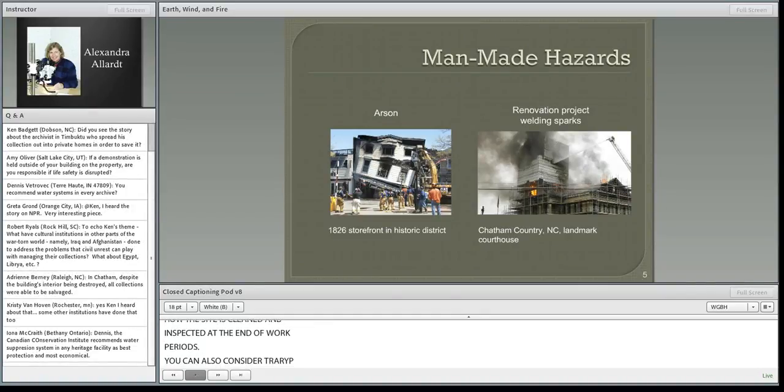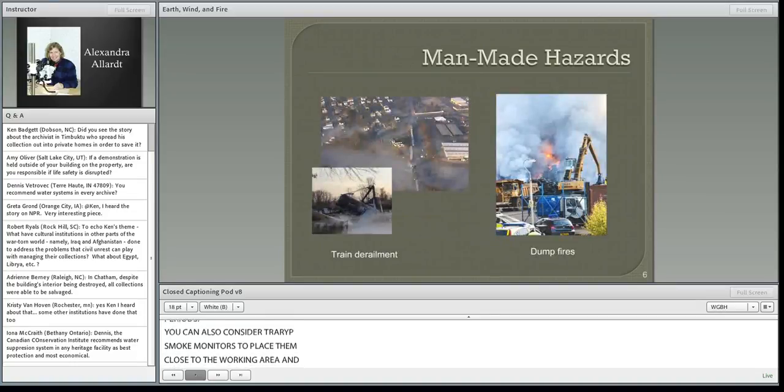Now, as we saw in the oil rig image, you can also consider risks from emergencies that occur at distance from your site, but can still directly impact your site.